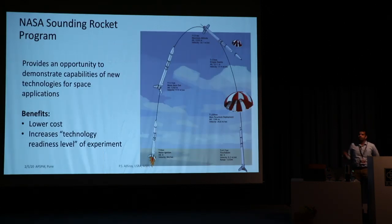Before I go into that, I'll give an idea about the sounding rocket. The sounding rocket program is the test bed for testing future space instrumentation and bringing it to the technology readiness level, TRL, and it's low cost. Most sounding rockets reach an altitude of around 300 to 500 kilometers and then observe the target for about 6 to 7 minutes, and then it comes back. So FOXY is also the same way, a sounding rocket program.